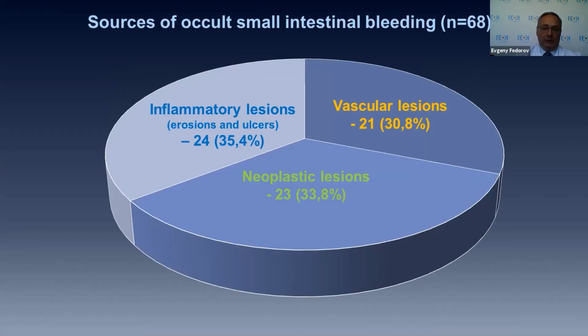Once more, I would like to repeat that in our material, in our population, the sources of occult small intestinal bleeding, in first place, are inflammatory lesions, in second place neoplastic lesions, and in third place vascular lesions. And let us see the clinical examples of all these sources.